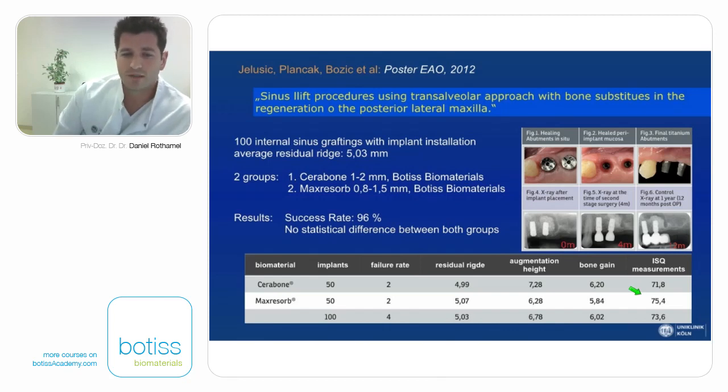All in all, two implants failed in each group, so therefore a success rate of about 96%. No statistical difference between both groups, with the augmentation height of 7.3 millimeters or 6.3 millimeters, and very good osteal measurements when placing the implants at the same stage. So the crestal approach using the Summers technique is a very predictable technique to gain bone height in vertical dimension inside the sinus cavity.